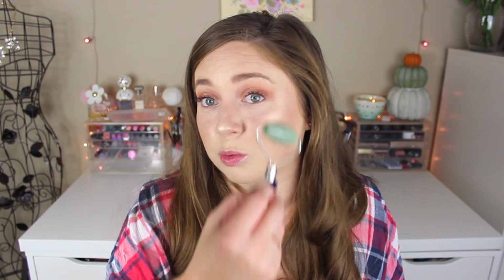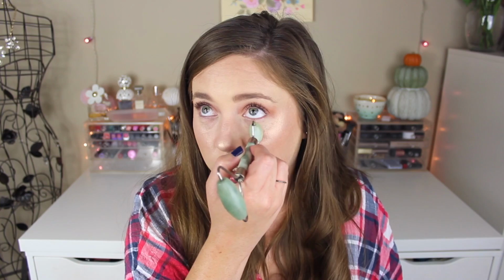Sometimes I keep it in the fridge, but not always, because I tend to forget about it if it's in the fridge. But if it's sitting there in my bathroom drawer, I'll pick it up and I will just roll my skin, and I always roll from the bottom up. You want to lift the skin, not drag it down, and it also has a smaller end that you could do your eyes. You roll out your eyes if they're puffy in the morning. That would feel especially good out of the fridge.